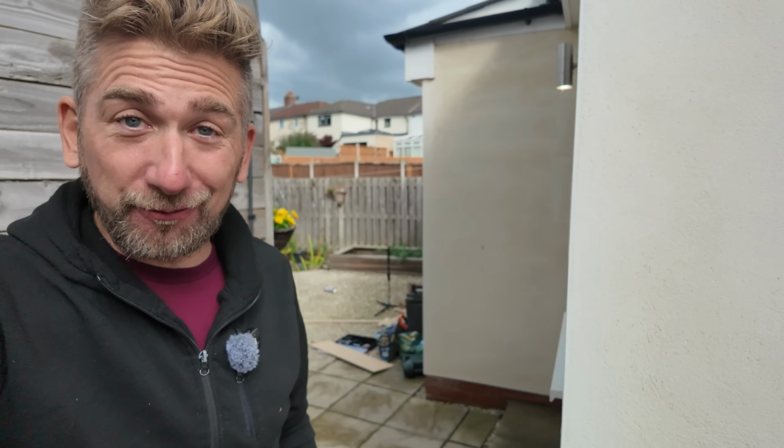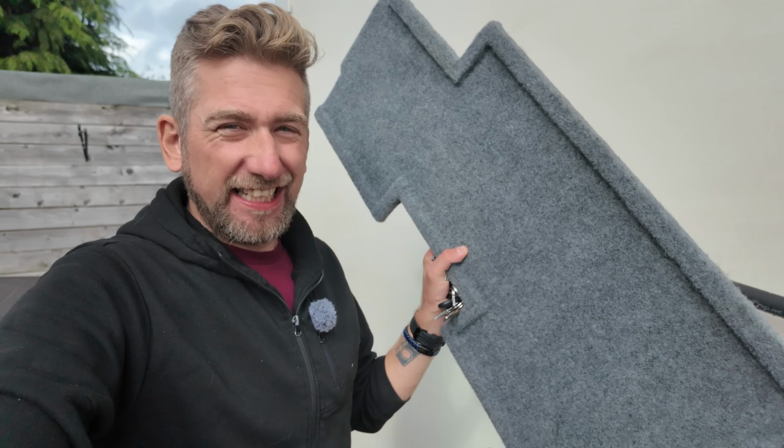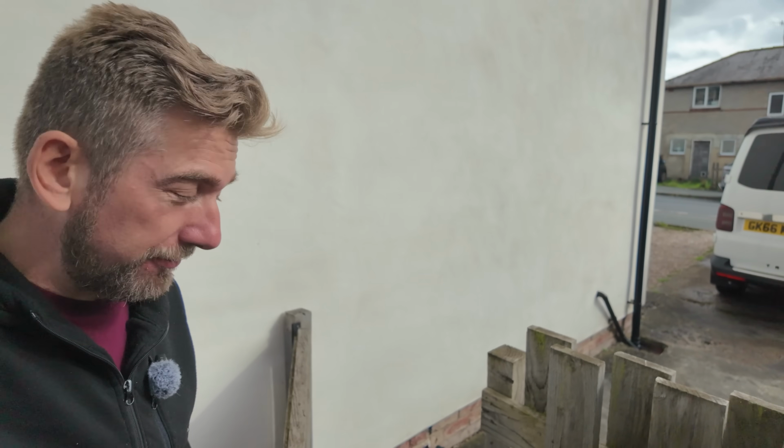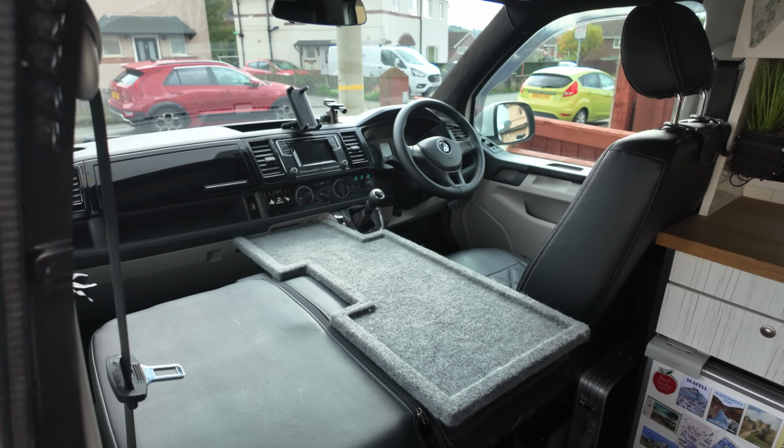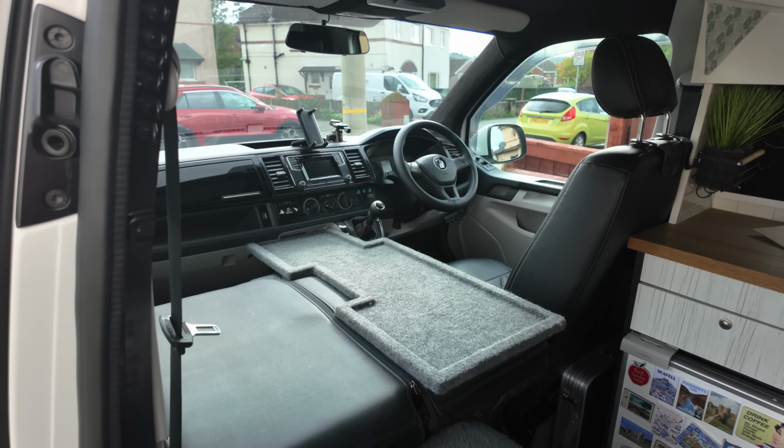Right then, we are done. It's time for the first mount. That's what she said. It's looking snazzy. Like I say, when you carpet stuff, it really does make a huge difference. So now, let's go see where the seat shelf 2.0 looks nice. It's not perfect, but now it's in the van, I think it'll probably look a lot better if I change the carpet to black.